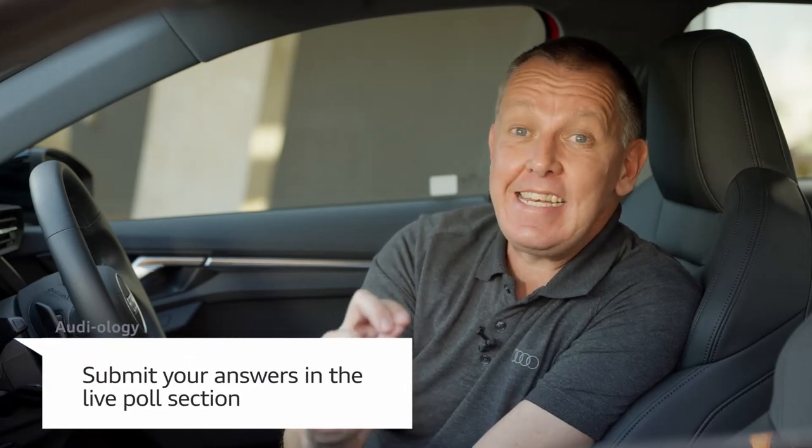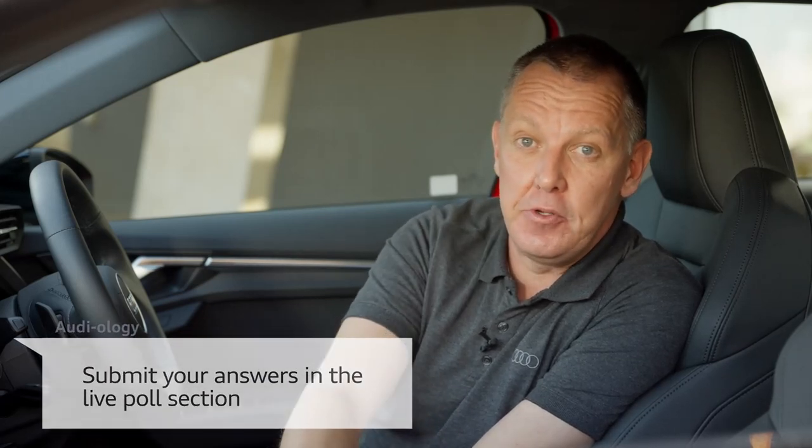So there you have it. Audi Connect is simple to set up. It has lots of features and is definitely a benefit to your customer. Before I go, I have a question for you. Where do I find that 10-digit code to set up the key user?